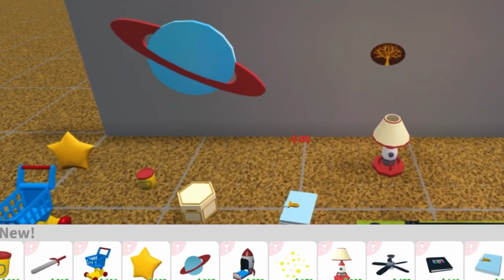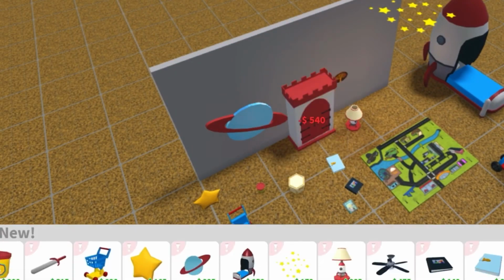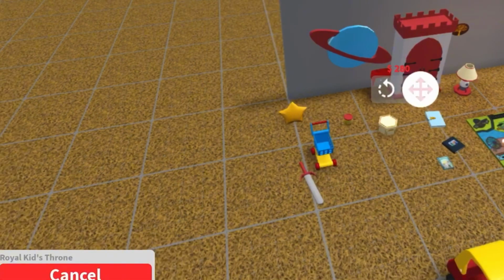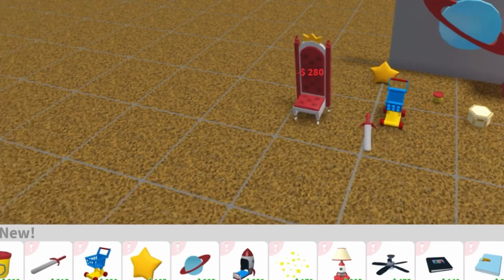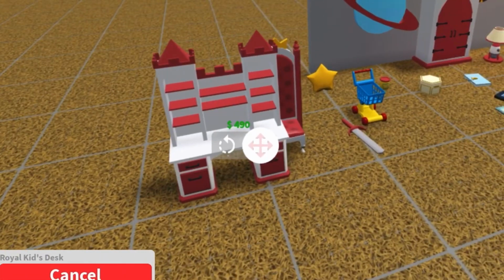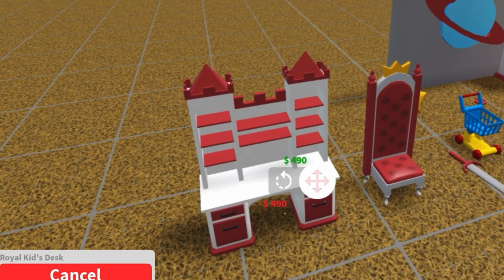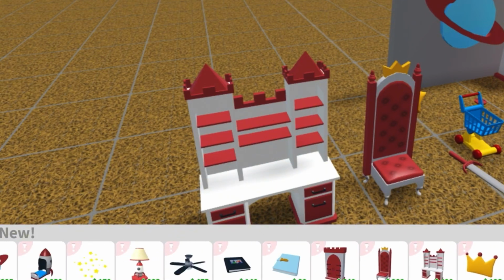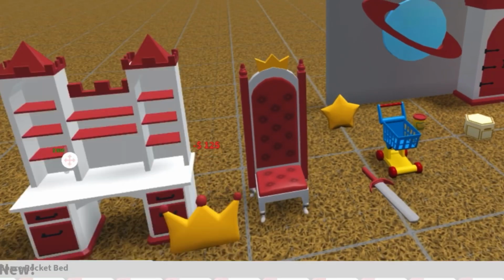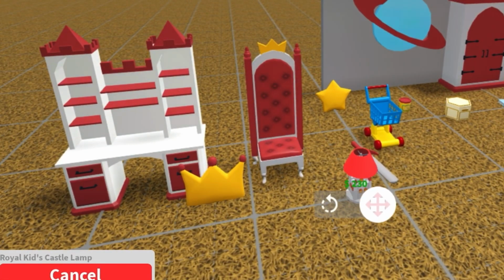What's this, a diary? Okay, what's this? Is this like a door? No, it's a closet. Yeah, I knew that. No, I didn't, but whatever. This is a chair. Okay, is this a vanity? Oh my God, it's a desk. But think about how cute this would be with a little mirror inside. That'd be an adorable vanity. And then that's a pillow. I actually like these pillows a lot. I probably could figure out a use for them.